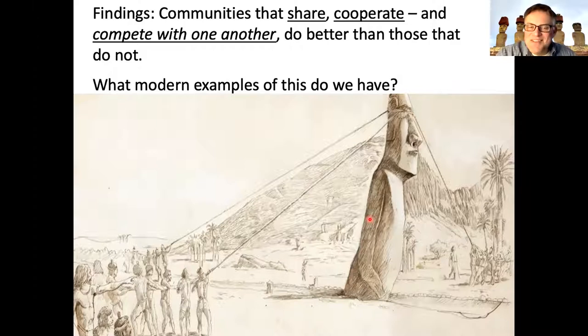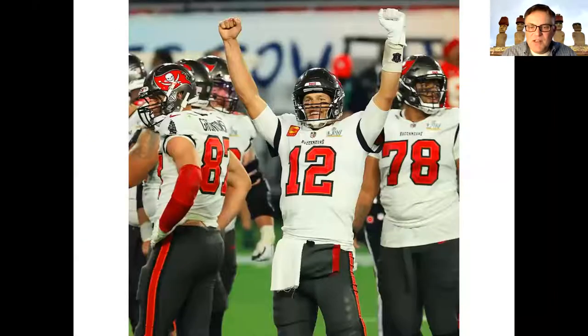And the question I have to ask is, well, is this weird, or is this something that we do ourselves? What modern examples might we have of people cooperating and competing in a community sense about particular activities that strengthens the community by doing so? What examples might we have? And I think we have a really good one that we can point out, which was recent.